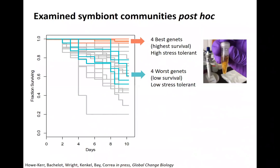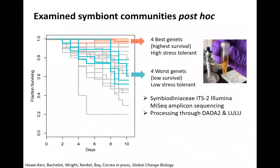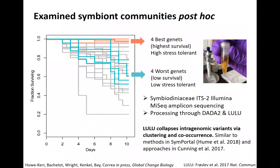So then we extracted the DNA and amplified the Symbiont internal transcribed spacer 2 region of the rDNA using Illumina MiSeq, and then processed it through a bioinformatic pipeline using DADA2 and LULU. ITS2 has intragenomic variation, which can be problematic. LULU is an algorithm that is fairly successful at collapsing these intragenomic variants using sequence similarity clustering and co-occurrence patterns. So it is similar to some of the methods like SymPortal that have been published recently.